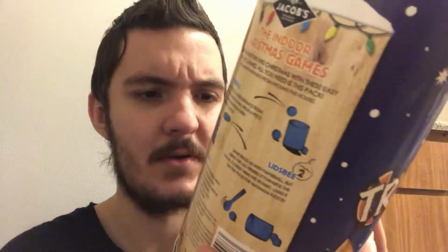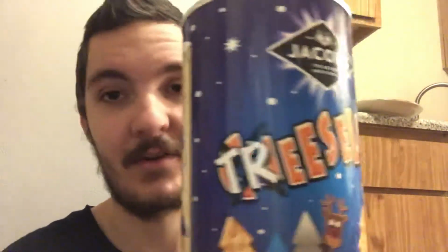Let's see if I can see the ingredients in this. It's just cheese flavoring. Yeah, there's no real cheese in this, it's just flavoring, dried powdered cheese. But yeah, I'm not disappointed with them. Like I said, different taste to mini cheddars, but still good in their own way.